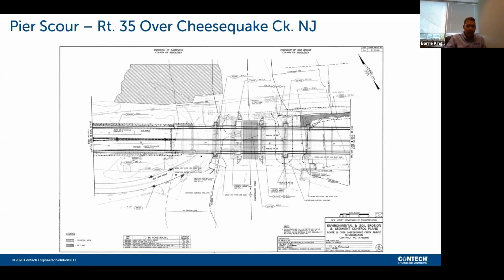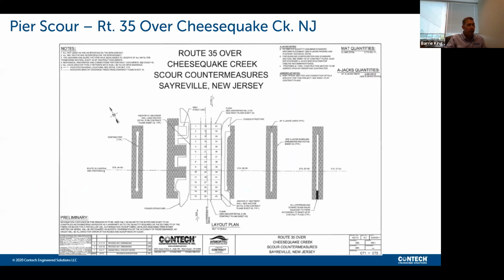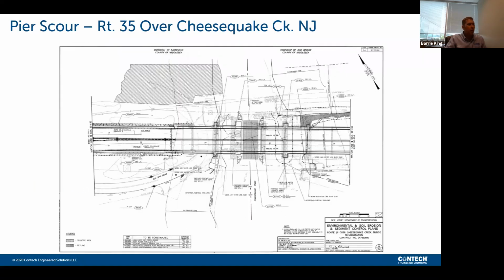And I'll advance some slides here. Maybe you can see, well, let me go back. So yeah, this is what you start with. And so they've identified where their piers and where their abutments are being undermined, quite frankly, and affecting the structural integrity of this critical vertical drawbridge.